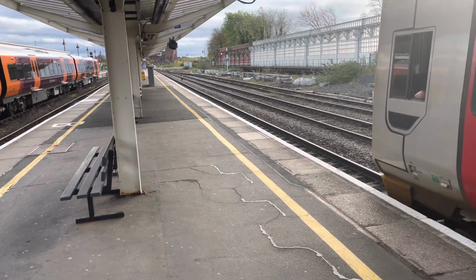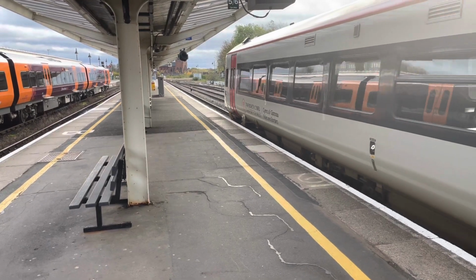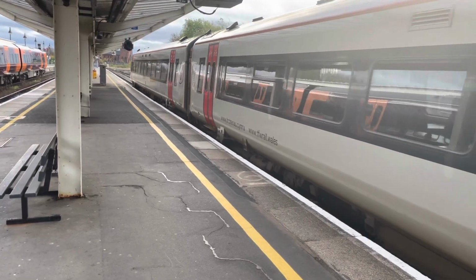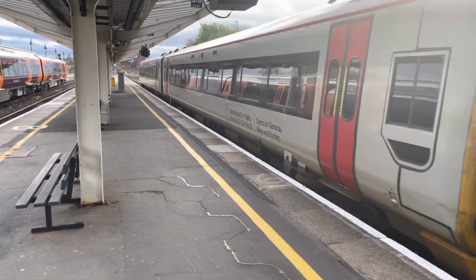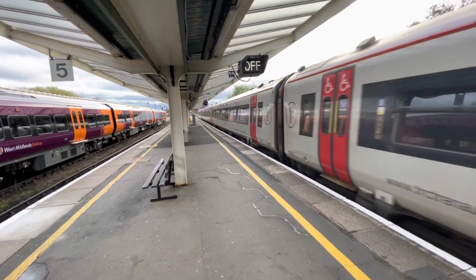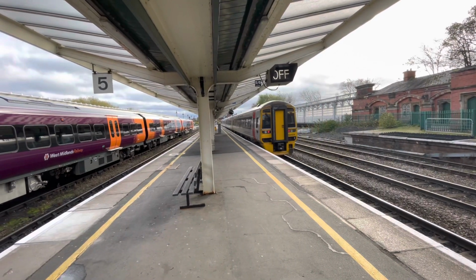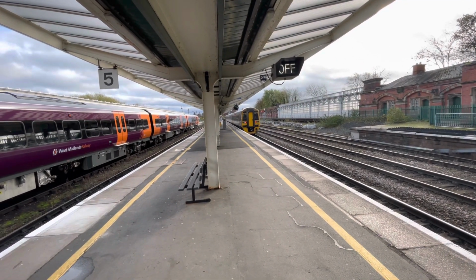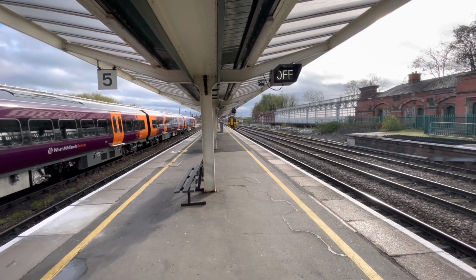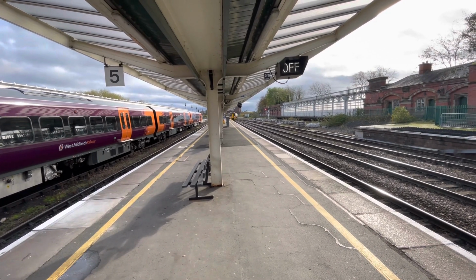Right, there goes 158829, which should be connected to 158831, connected to 158829 to Aberystwyth from Shrewsbury and Birmingham International. And nobody's in the front portion because for some stupid reason, it appears to be locked out of use. Okay then.